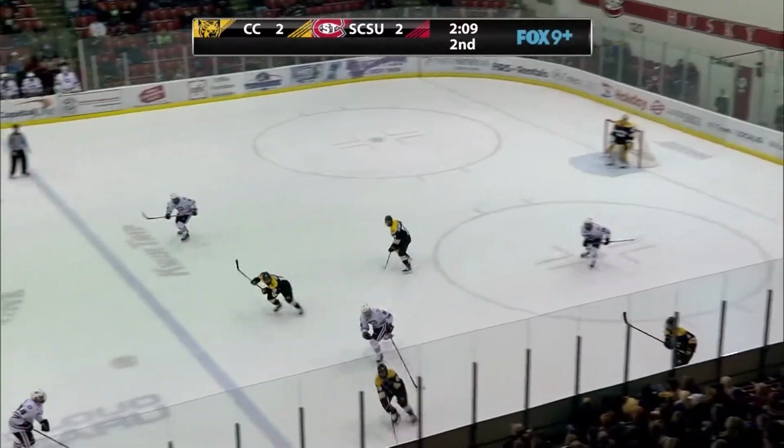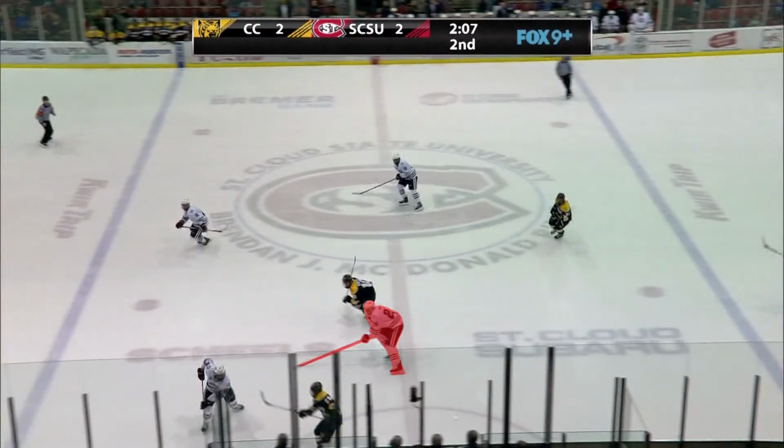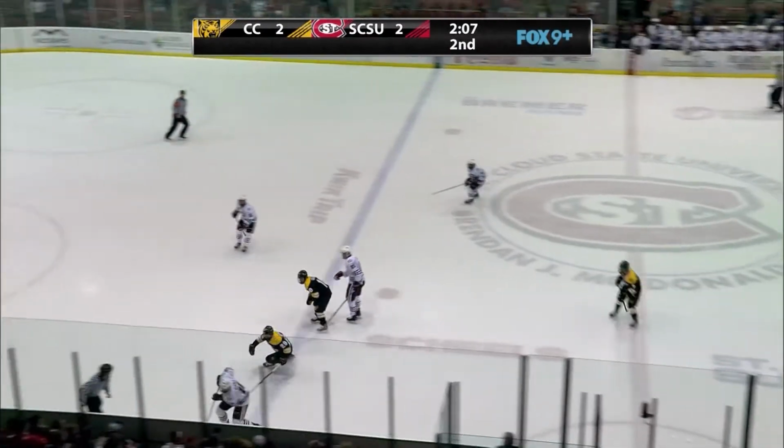Brett, a couple of really good topics we're going to discuss in this week's film session. As you roll our first clip, we're going to talk about how important it is for forwards to apply back pressure to the neutral zone and how that can lead to transition hockey.